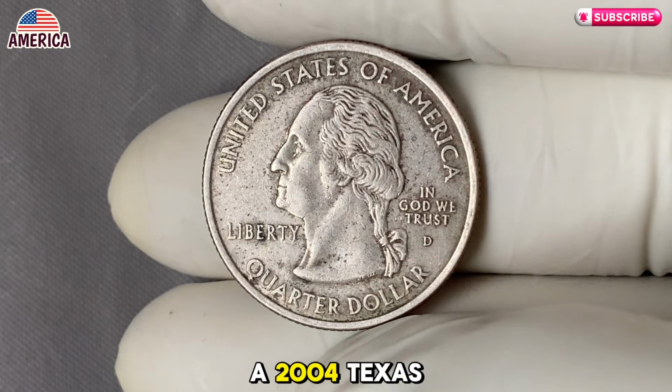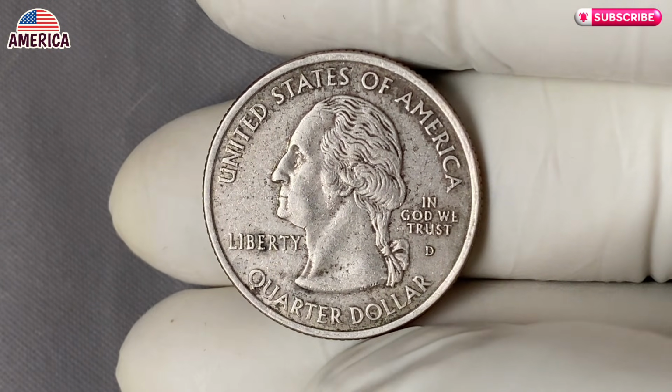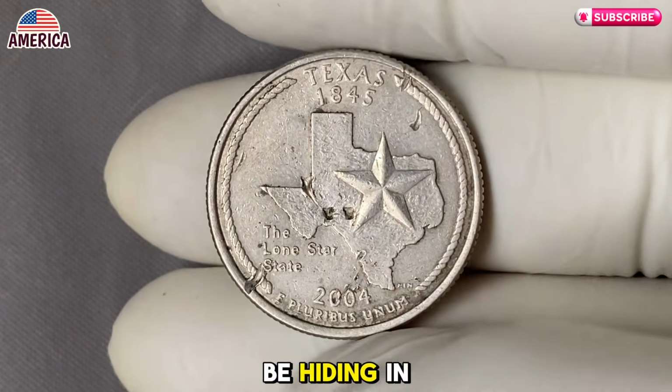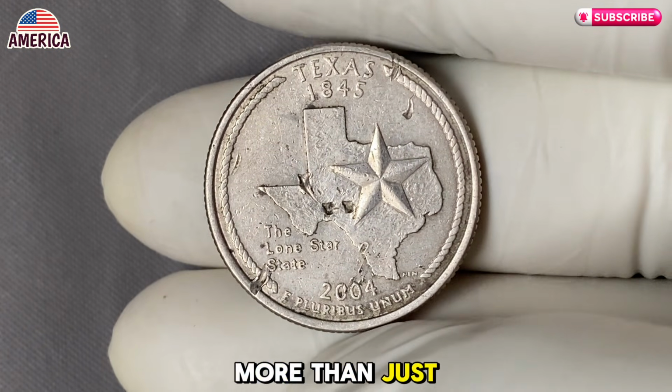So, if you have a 2004 Texas quarter in your change jar, take a closer look. Even among millions minted, a coin with an error or unusual feature could be hiding in plain sight, a small piece of Texas history that could be worth far more than just 25 cents.